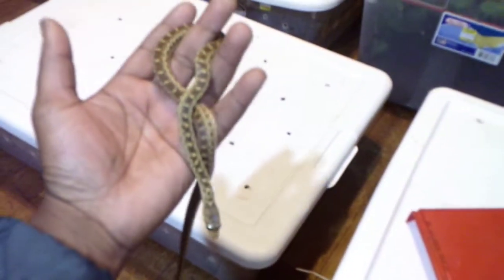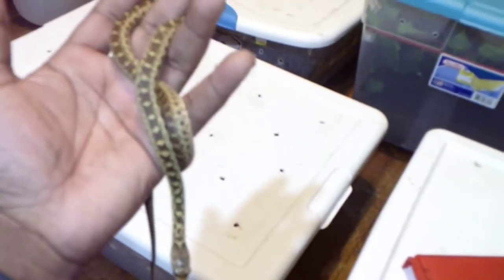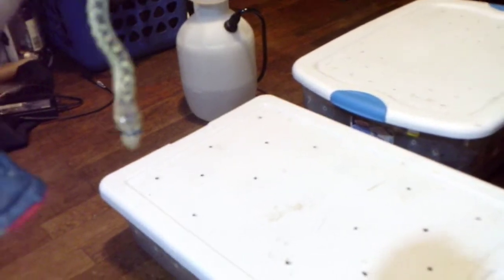I'm sorry. That was a lot of activity for you. My bad. That is my bull snake. His name is Lestat. Yes, I'm sorry to have bothered you. Go on back to your life now.